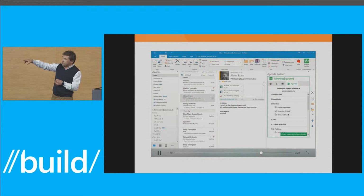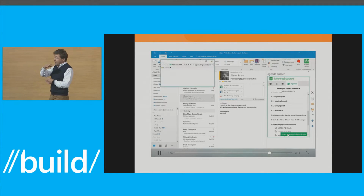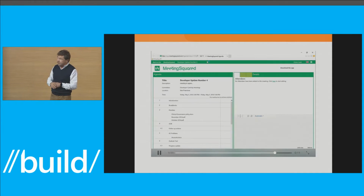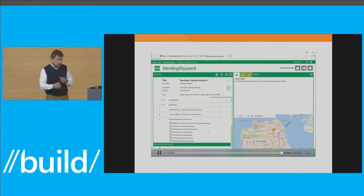And I scroll down to agenda number 9, which is the one I added. You'll see all the documents at the bottom there that we've uploaded. I can now open that in MeetingSquared, make that full page, and it will load up the interface. And I can rearrange that or move those documents around or whatever I want to do that you saw earlier. So that's the second sort of app.